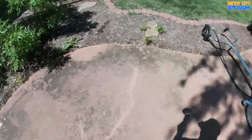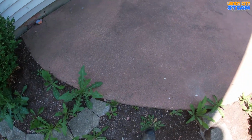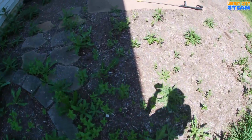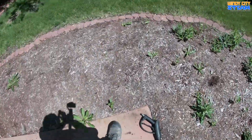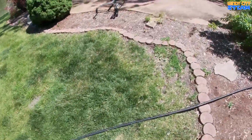There's actually 3 separate slabs. There goes another one back here, this back door, and then this small one over here. We'll see what we could do here. I think it should clean up really good. Right now I got the water running through the pressure washer. Gonna set this thing up and get started.